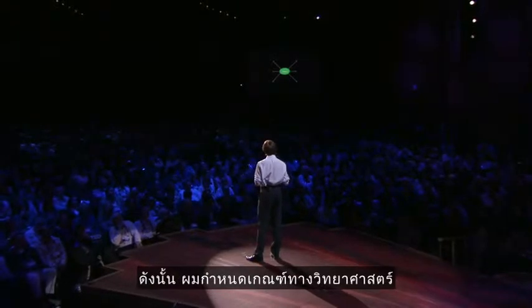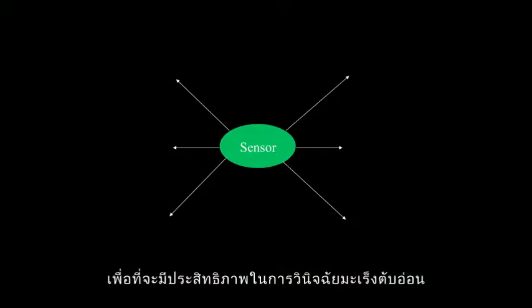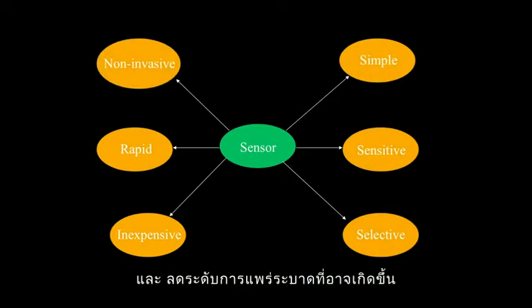So I set up a scientific criteria as to what a sensor would have to look like in order to effectively diagnose pancreatic cancer. The sensor would have to be inexpensive, rapid, simple, sensitive, selective, and minimally invasive.